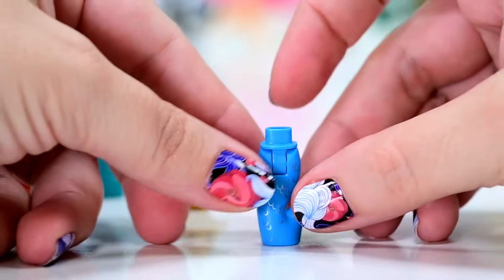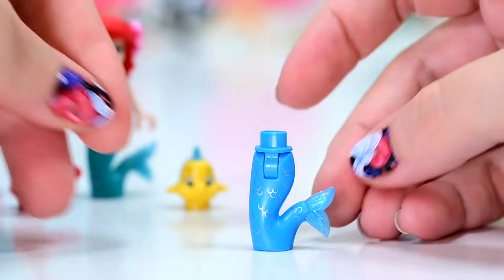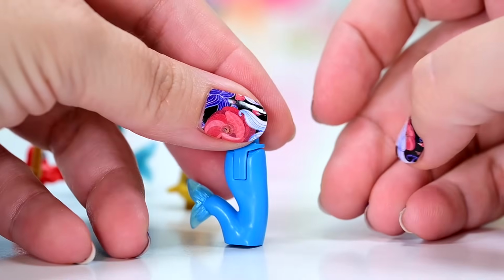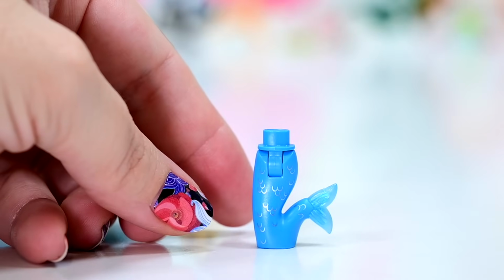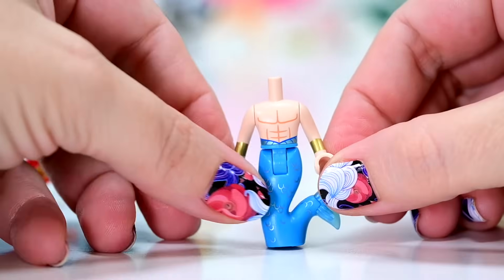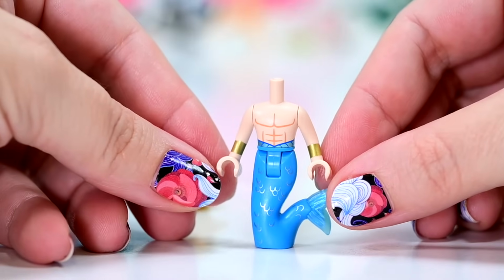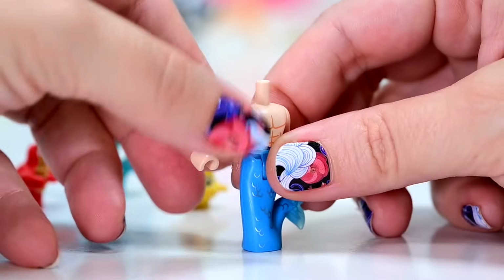Now, this is so exciting. So this set has got 3 mermaids in it. Well, 2 mermaids, 1 merman. We have finally got King Triton in mermaid form. So I love his blue tail. Got the same silvery scale markings going on, and the fin has a blue translucent end. A male mini doll torso. So naked male mini doll torso. That sounds dodgy, doesn't it? It's got gold cuffs and very, very ripped.